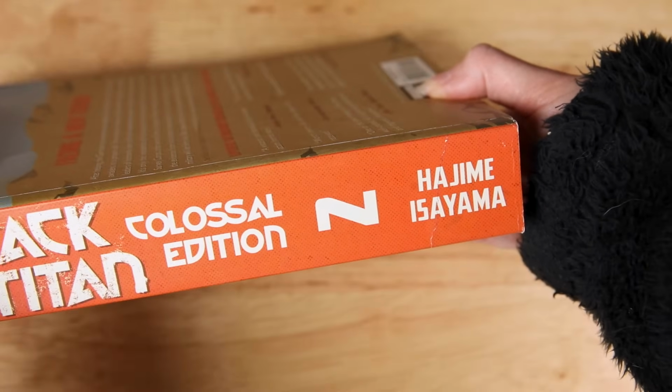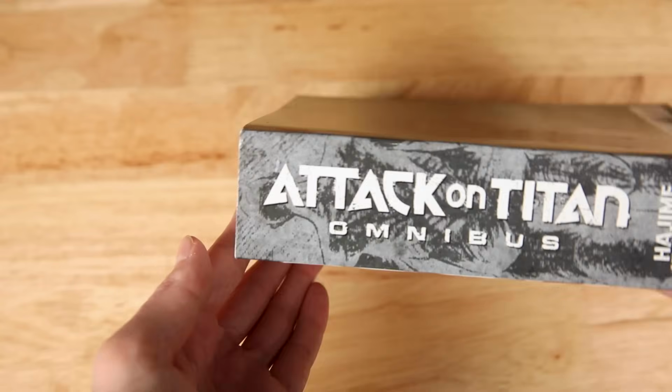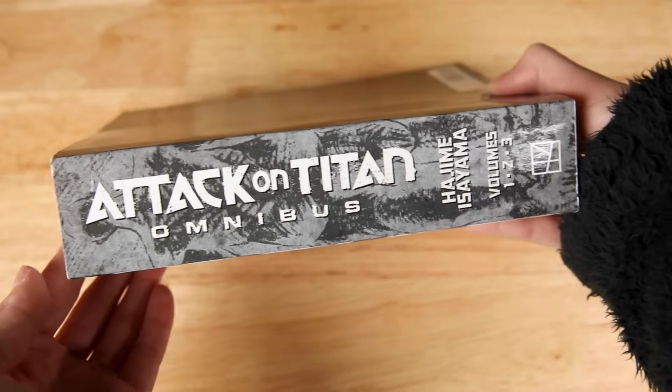Both the Attack on Titan Colossal Editions and Omnibus are quite prone to spine and cover damage. The individual paperbacks are definitely the most sturdy out of the 3 given that they are smaller and easier to handle.